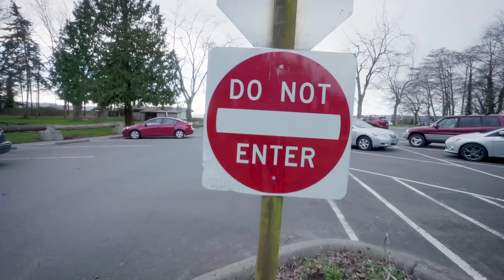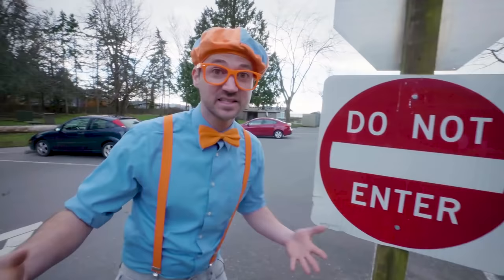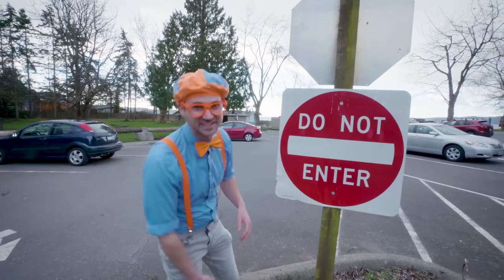Second, what does this sign say? Do not enter. That means that you cannot go that way. Do you see that? If I want to go over there, I probably have to go way around. Well, here I go.